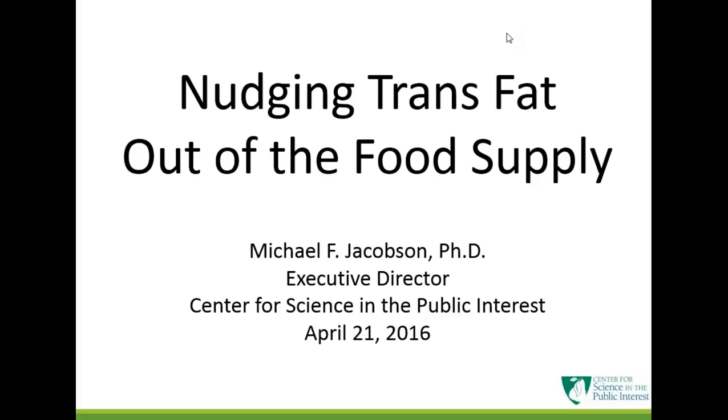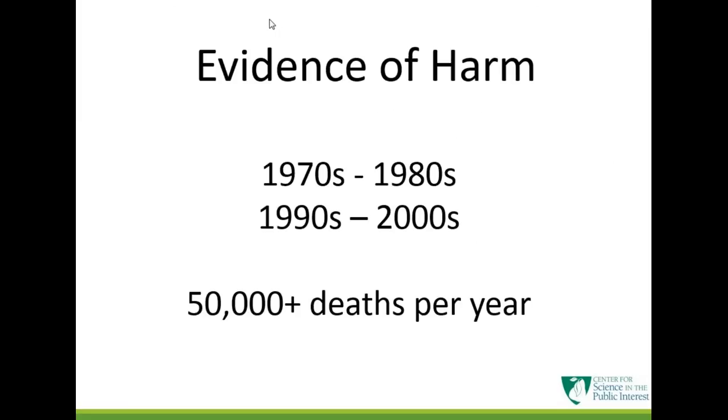For a long time, there was almost no evidence that trans fat posed any risk. In the 1970s, the FDA commissioned a review of the safety, and they found no reason to be concerned. And then 10 years later, in the mid-1980s, the FDA did another review. And, you know, there were shreds of evidence of a problem, but no real solid evidence.